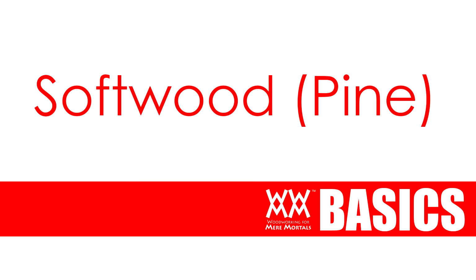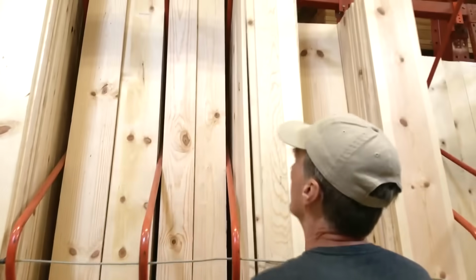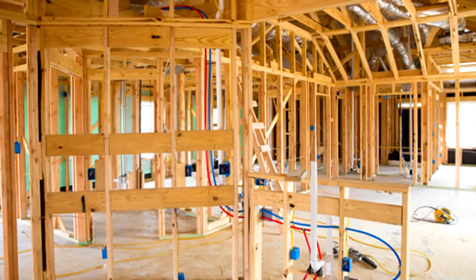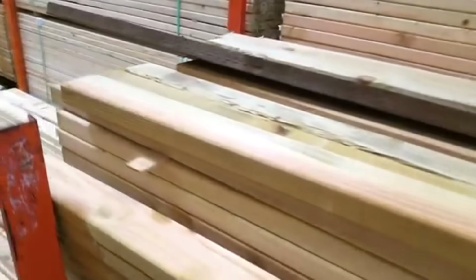Whenever you go to a home center or a lumber yard, chances are that scent that you smell is pine. It's the most common wood you can buy and usually the most affordable. Pine boards are commonly used in home construction and framing. If you buy a 2x4, it's most likely pine, such as Douglas fir. Home centers will carry a large selection of relatively inexpensive 3/4 inch pine boards in various widths and lengths.